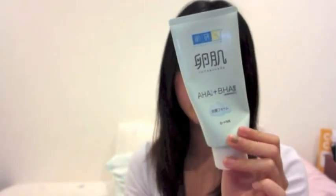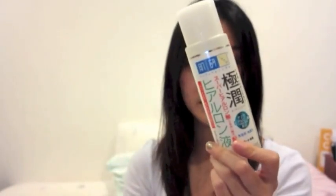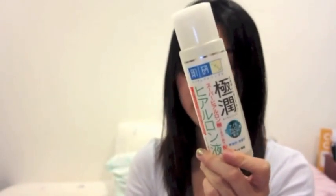So for my daytime, usually I do the same procedure. I usually like to cleanse my face with my Tamagohada Japanese cleanser, and then I tone my face with my Neutrogena alcohol-free toner, and then I go on to moisturize it with my Gokujyun Japanese moisturizer. And then that's all I do.